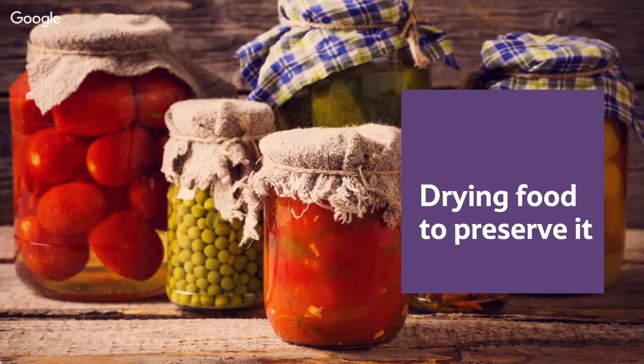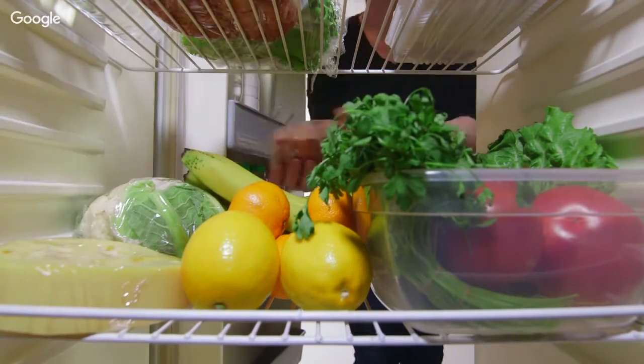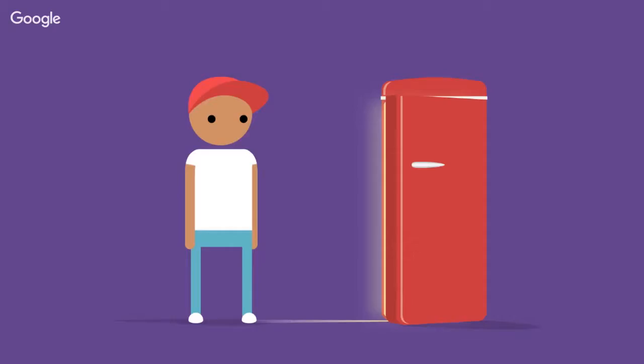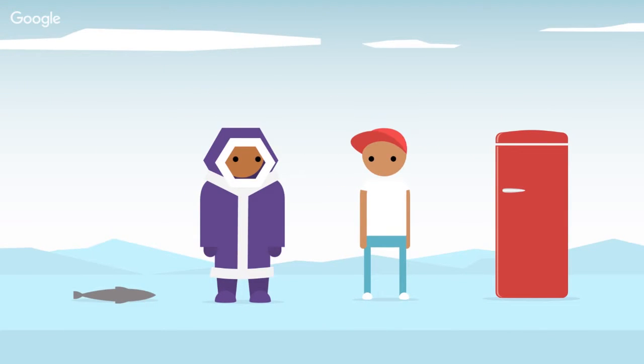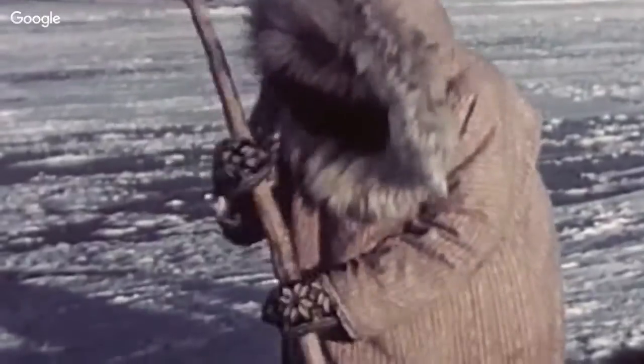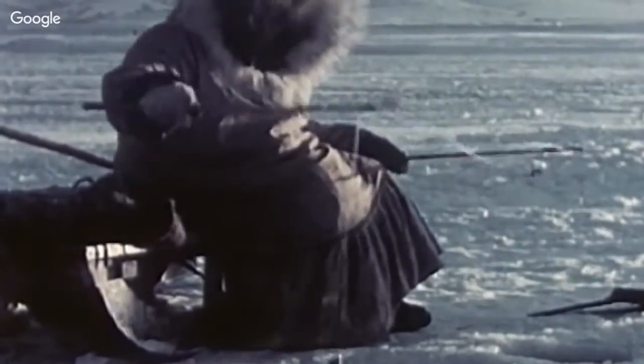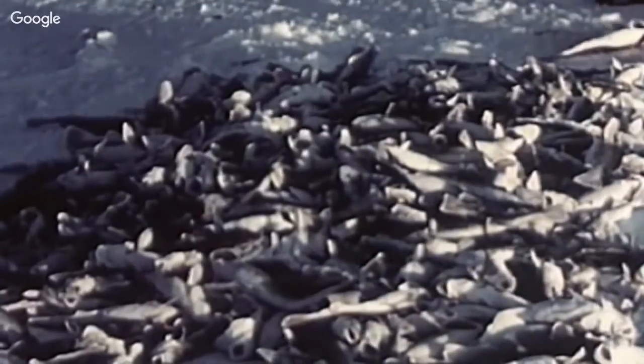Drying food to preserve it. Today, most of us are lucky enough to have fridges in our homes to keep our food nice and fresh. But have you ever wondered how people kept food fresh before we had electricity to power fridges? Well, for people living in very cold places, such as the Inuit people, who have lived in the Arctic for thousands of years, keeping their food fresh was easy, because the temperature outside was almost always below freezing. Just like living in one big fridge freezer.